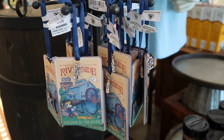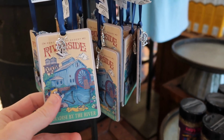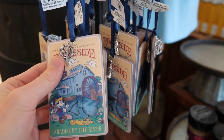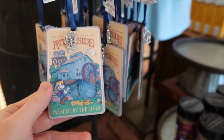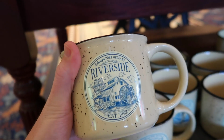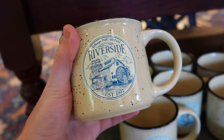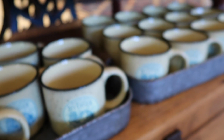But going back to the Disney side, for $15.99, they have these ornaments too, and if this looks like it'd be heavy, it's actually super light. And I love how they have the mill there, that little keychain, and the picture of the mill and Paradise by the River, and there is another graphic on the other side of it. So they have some really nice mugs here too. This Port Orleans Riverside one, like that shirt said before, 1992. These are $14.99. They got a bunch of them, and yeah, nice looking mugs.